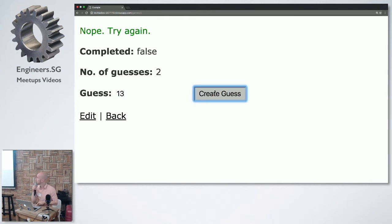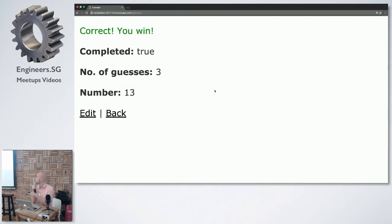Once I press the create guess button, like before, the game tells us that the answer was correct and that we win. The game is now completed. It took us 3 guesses to win this game. Now the game shows us the correct answer because we already won the game, and it no longer shows us the form that allows us to submit new guesses.